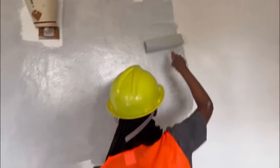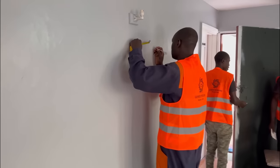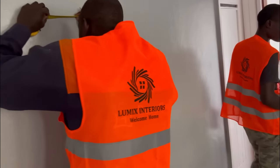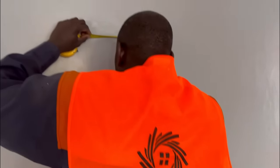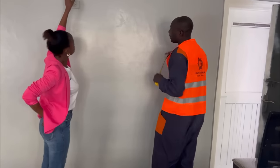I painted the first coat and the second coat on my own, but then I did notice I needed my team so bad. So they came in and helped me with the installation of the wainscot. Here we're just taking measurements before we go shopping for the wainscot.